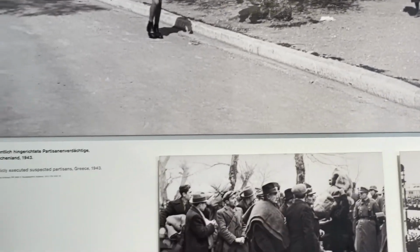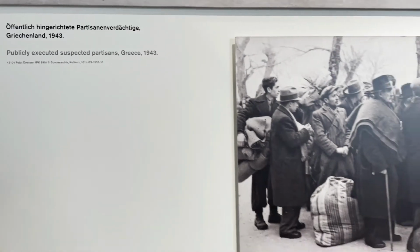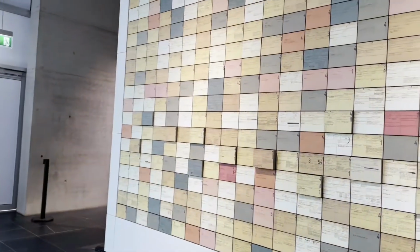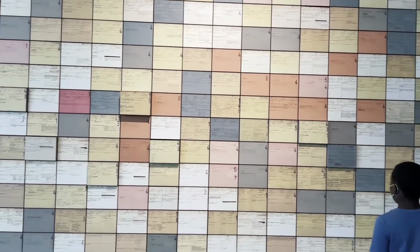What had been a partial wasteland in the shadow of the Berlin Wall was ultimately transformed into a center for the documentation of Nazi crimes, and it now attracts hundreds of thousands of visitors every year. This is a must visit.